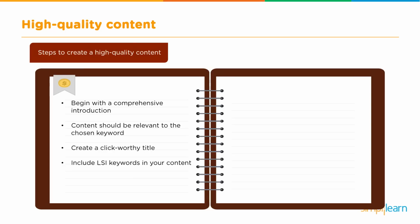So we want to include LSI keywords. What I mean by LSI keywords in your content is long tail keywords.